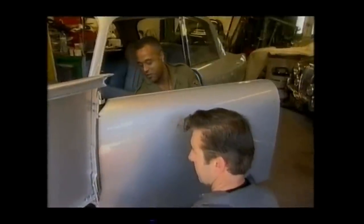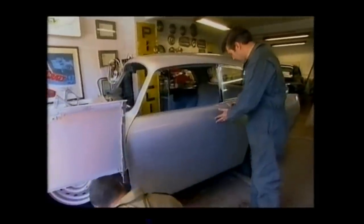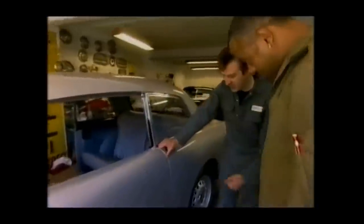Axel and Lance fit the car doors. The doors must be adjusted to blend in with the rest of the body. Yeah. That's it. One slip now, and the paintwork would get badly chipped. There you go, look at that. First try. We don't call them gaps, we call them clearances.